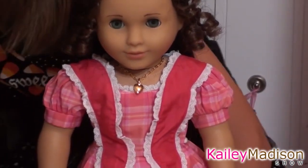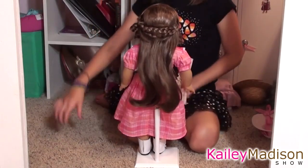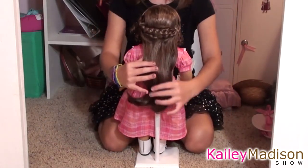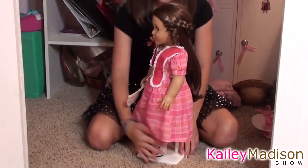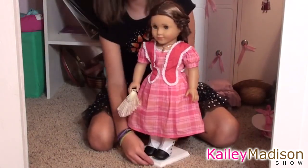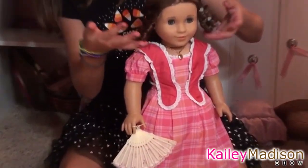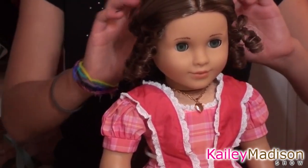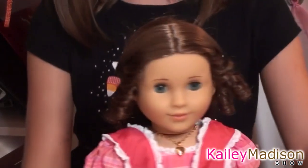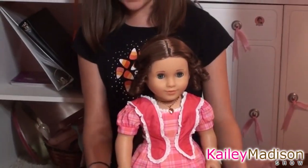Here she is on her stand. This is how I usually kept her hair. And again, she has black and white boots. And see these curls that I didn't put there? It comes with the curls, and it comes with this braid in the back, too. And her dress is shaded with different kinds of pink.